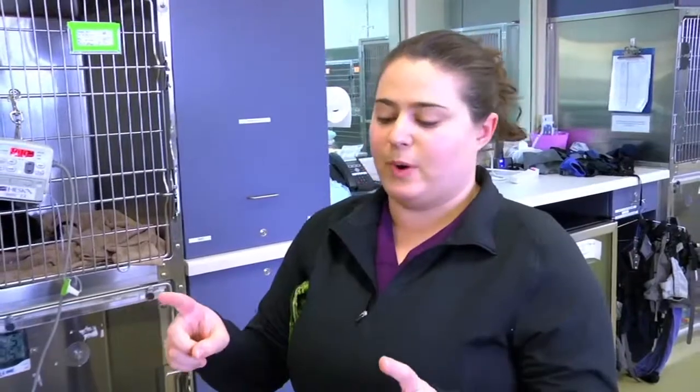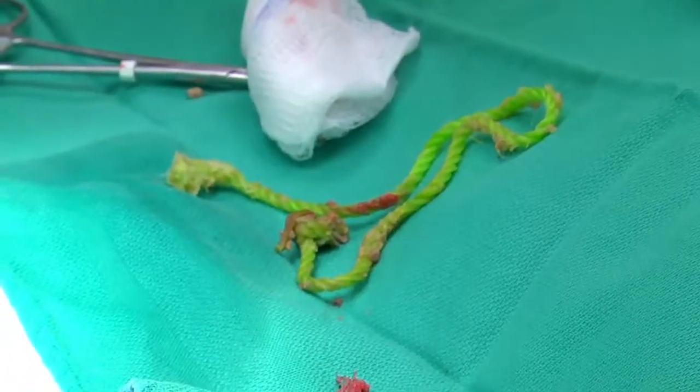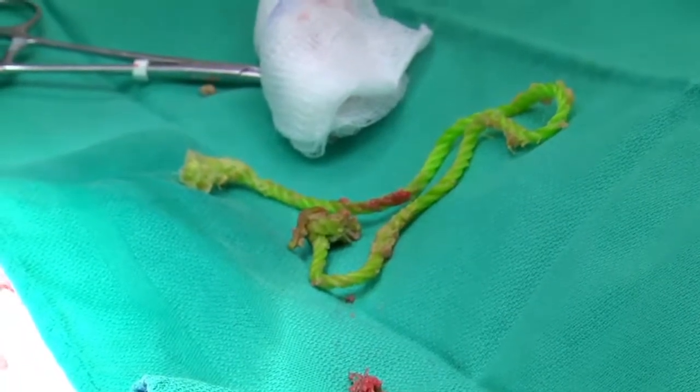So Sadie over here is recovering from her surgery. When she came in, the owners basically knew that she had eaten the string off of a loofah, so probably about 9 inches long. And one of the few times that they saw her eat it, they knew she ate it, and honestly, they knew she probably wouldn't pass it. So they gave the go-ahead for surgery.